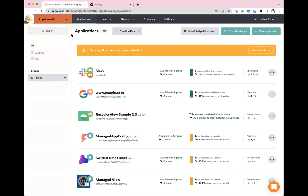Every store has an admin, has users, and has an owner. So there's even access rights management, and admins can control every aspect of the store.